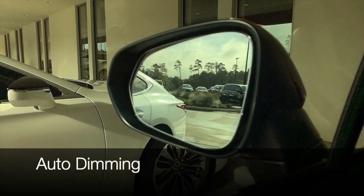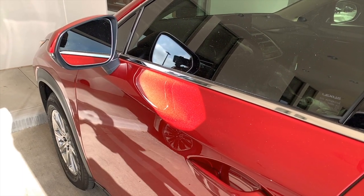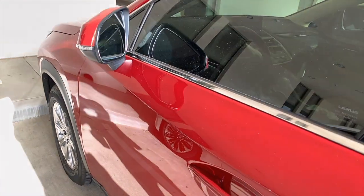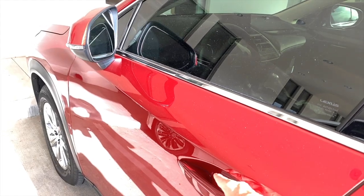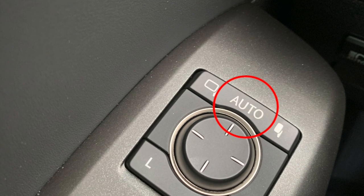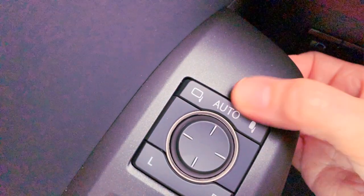Auto dimming is going to prevent glare with oncoming light when you're driving at night. Auto folding means the mirrors will fold in when you lock your vehicle with the Smart Access system. And they'll open up when you unlock. To allow your mirrors to automatically fold in when you lock your Lexus with the Smart Access system, make sure that the top toggle is in the neutral position so that the word auto is selected.